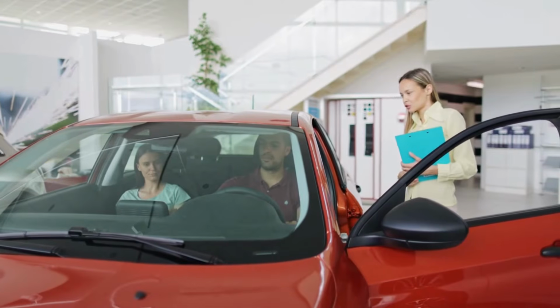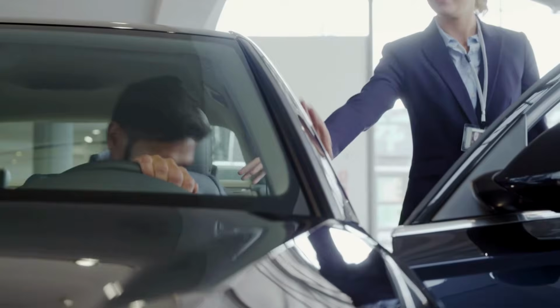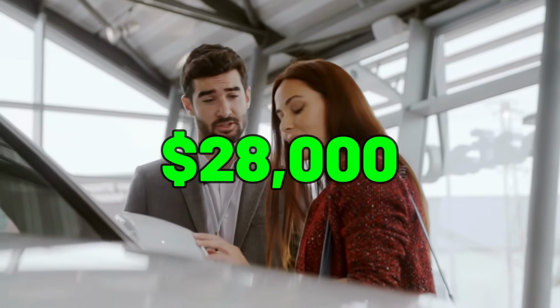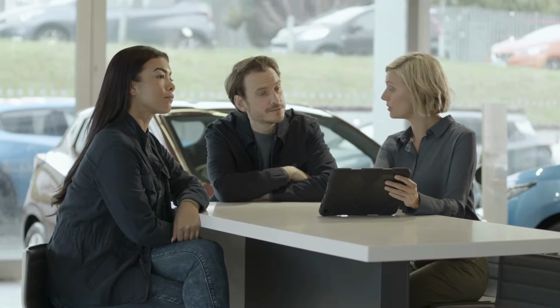It feels cheap, and when they offer you the $32,500 mid-tier model, your brain perceives it as a compromise, a smart middle ground. But here's the catch. You came in wanting to spend $28,000. Now you're spending $32,500 and you feel like you won the negotiation.